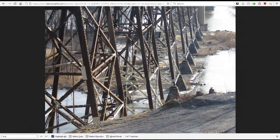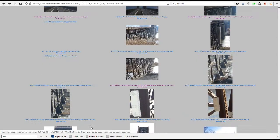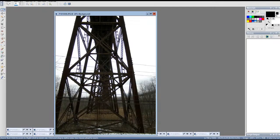It was also recently renovated by CSX, with a lot of the gusset plates being refurbished, a lot of the foundations being reconcreted, and we'll see that. Well, we're not going to see that here. This is 2008. Remember.